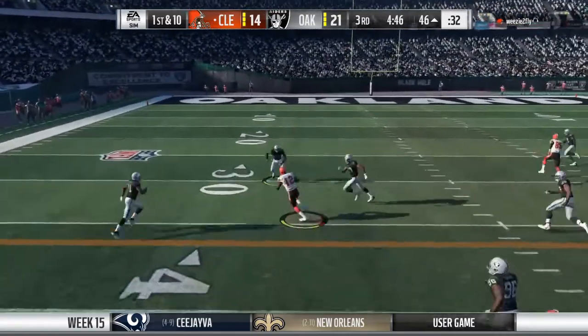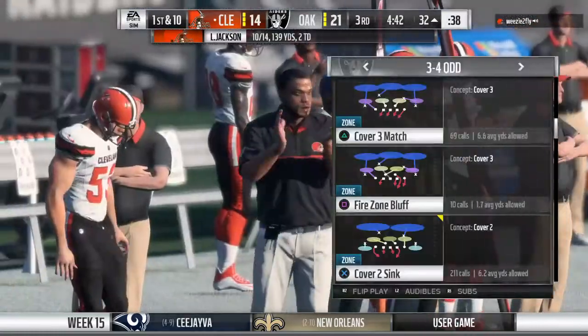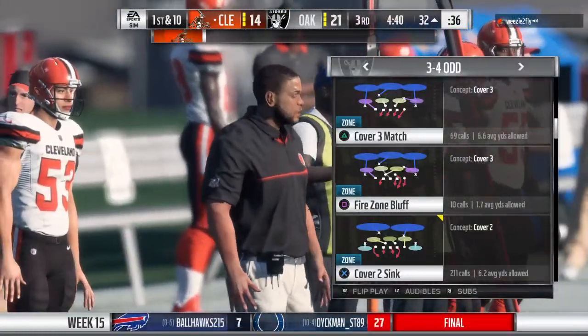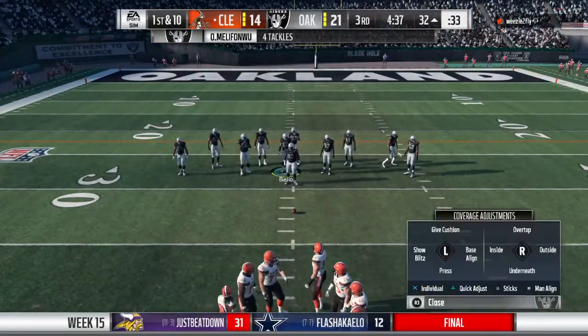Back to throw now on first down. Looking left side, and he's got a man. It's Gordon. And he gets this inside the 35-yard line. Back-to-back nice gains. That one for 14 yards and another first.